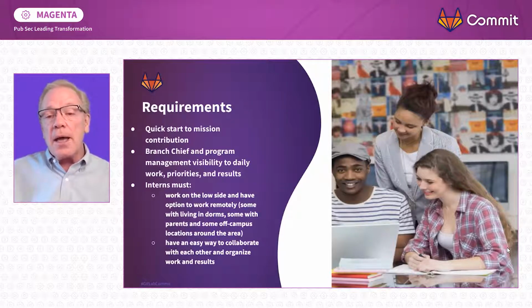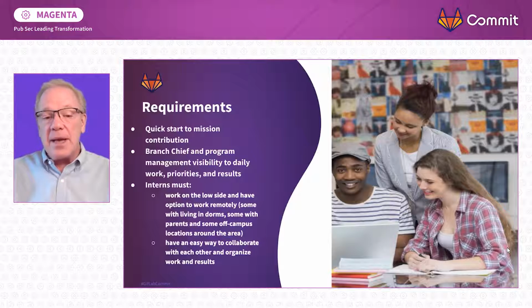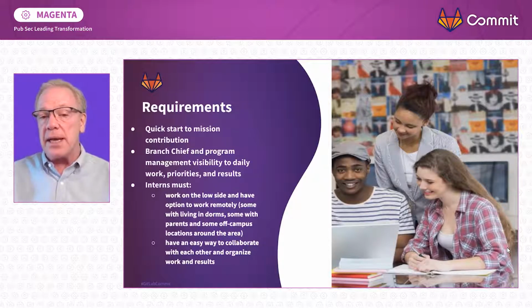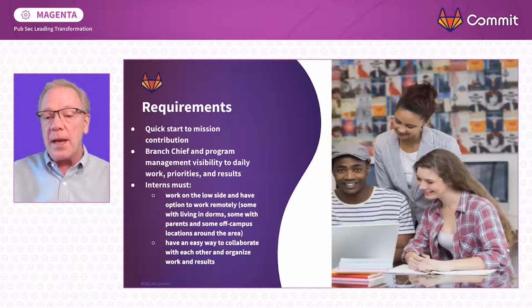So imagine a group of interns. They have to work on the low side. They want to be able to collaborate together easily, and they want to be able to change course. If their research was taking a direction that they wanted to iterate on, they needed to have a way to be able to do that quickly.